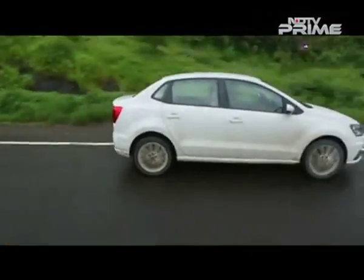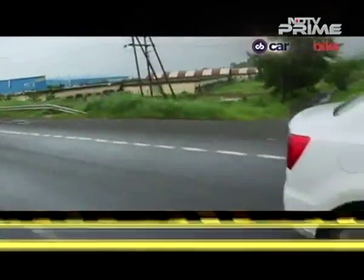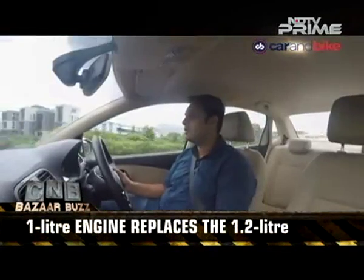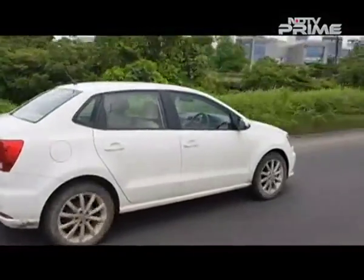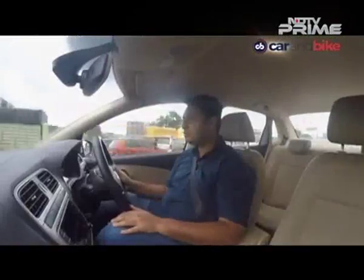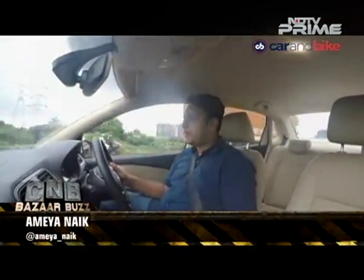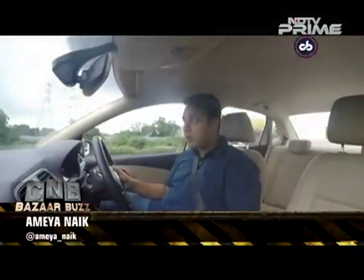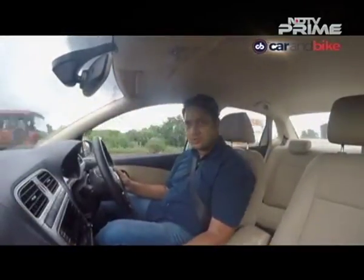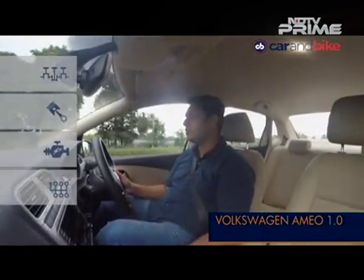The 1 liter engine on the Ameo is BS6 compliant, and the engine is also available in the Polo hatchback. So of course you want to know what it's like to drive, right? So the engine might be downsized, but it's still a 3-cylinder engine, and that punches out 75 brake horsepower, which is the same as before. And there's 95 Newton meters of peak torque. That is 15 less than the one on the 1.2.